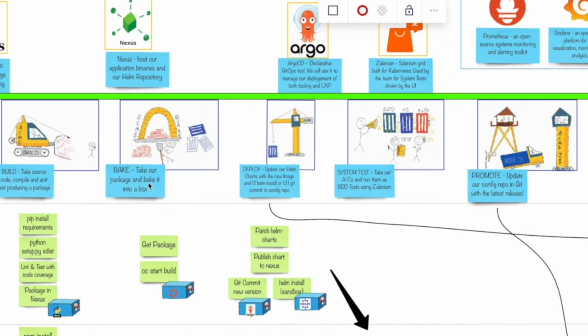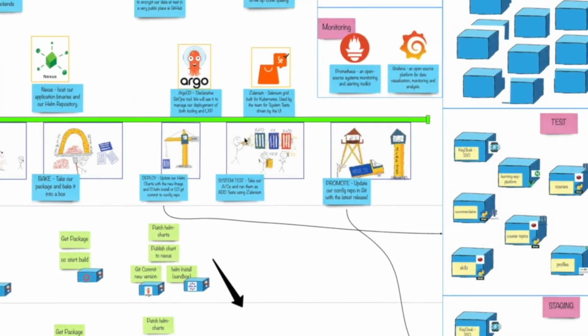The next step in the pipeline is then to bake that. The idea is we take the package that was previously created in the build and we put it in a box. The build is also responsible for doing things like unit testing and linting and the other non-functional static analysis that we might do on our code base. Once the object is baked into a box, it's now ready to run in a container platform such as OpenShift. We then move on to the next stage.